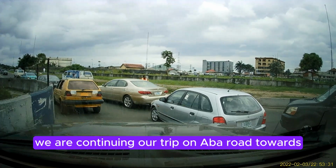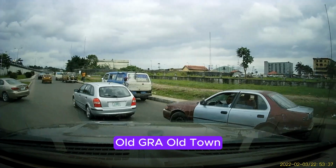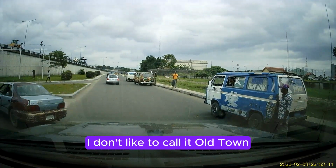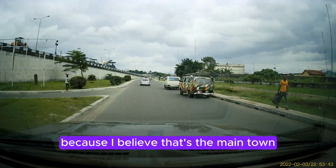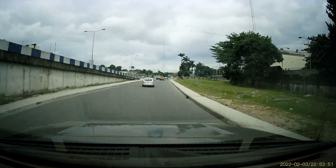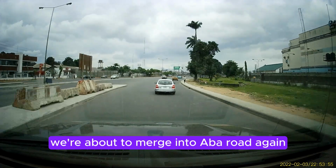We are continuing our trip on Aba Road towards Old GRA, Old Town, or towards Port Harcourt main town rather than Old Town. I don't like to call it Old Town because I believe that's the main town. They shouldn't call it the Old Town. So yeah, still back to the streets. We're about to merge into Aba Road again and continue.